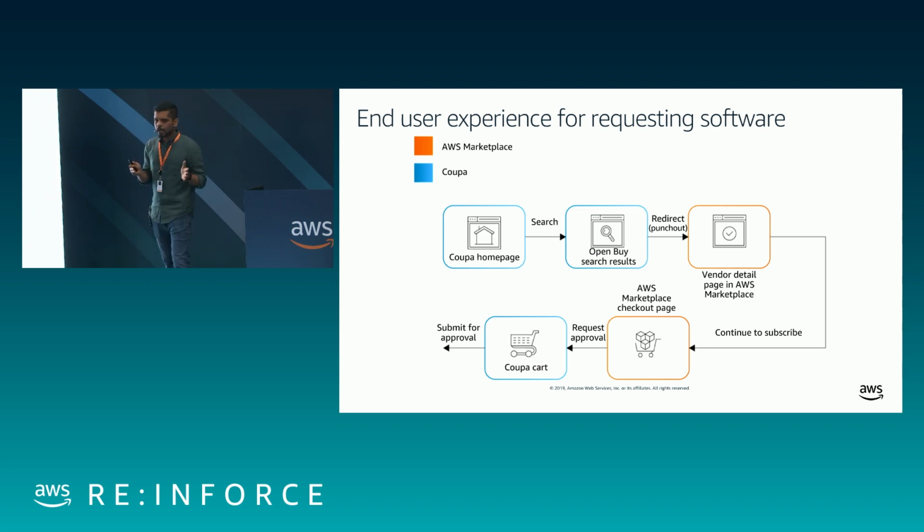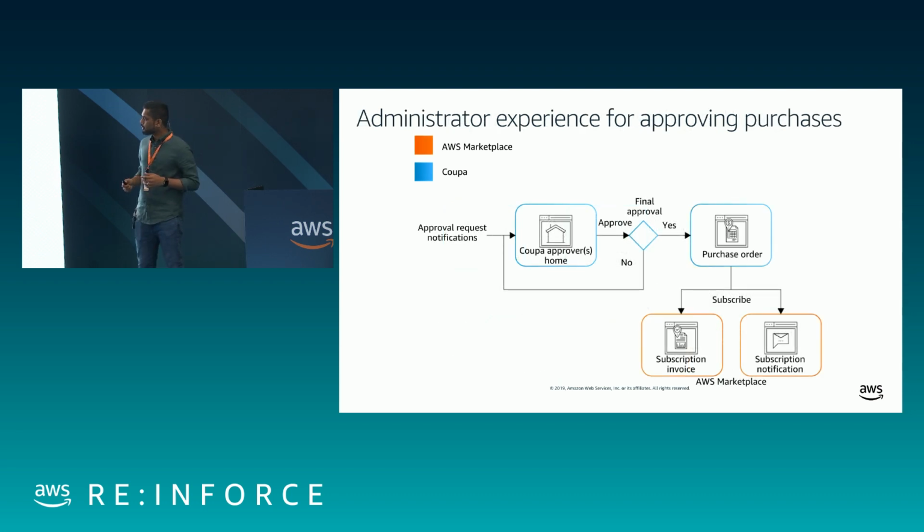If you're an administrator, how does this look for your particular workflow? So once the end user submits their request, you would get a notification saying, hey, somebody wants to procure software from AWS Marketplace. At that point, you would log into Coupa. You would have two options. You can either approve or you can reject it. Let's say you approve that listing.